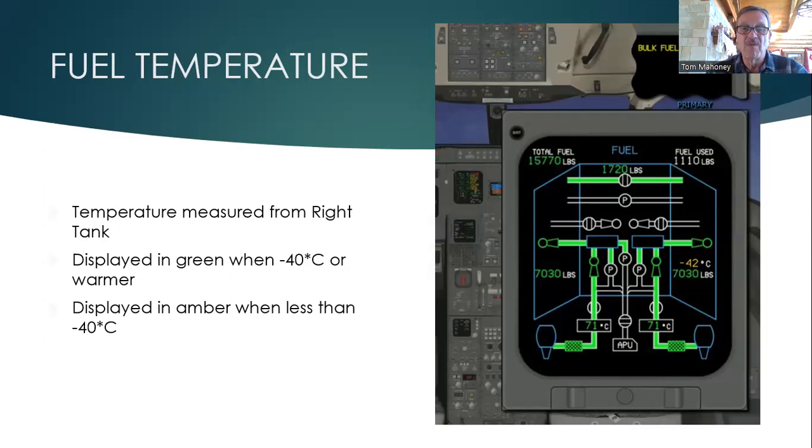When it goes down below minus 40 degrees, we would look on our synoptics page and we would see the temperature in our right tank, where the sensor is located, not the indication. The sensor is in the right tank, which shows us what the actual temperature is on our fuel synoptics page. And in this case, it's showing that we have, oh hey, minus 42 degrees. Tell you what, I'm just going to get rid of this guy.